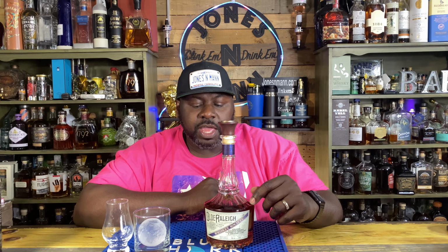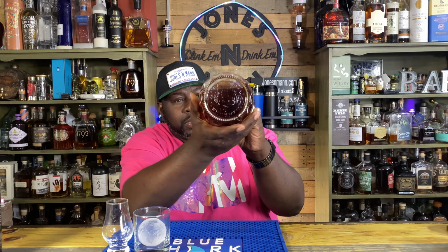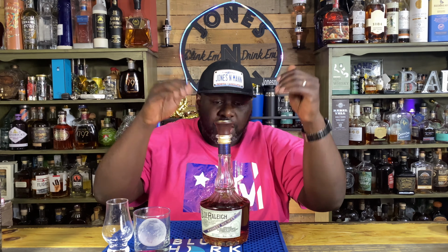Price point, I go ahead and tell people right up front, don't get sticker shock. On the low end, you might find something around 90 bucks. On the high end, probably 150-ish. This was 125, but this has to be one of the sexiest bottles in North Carolina. This is the Olde Stogie. Olde Stogie is their version of a cigar blend. This is batch 2, coming in at 52.5%.